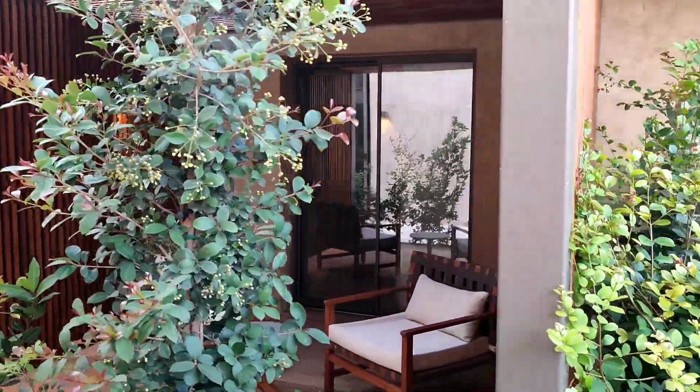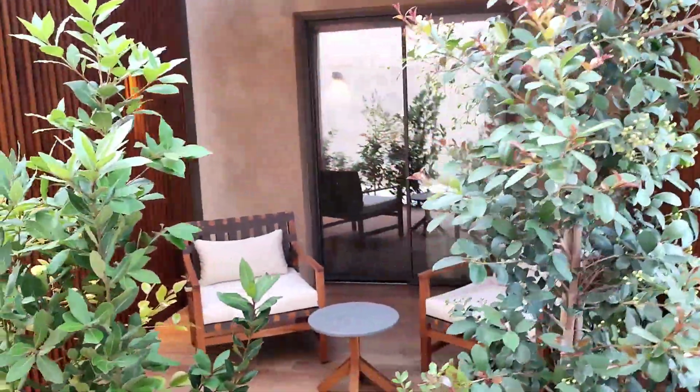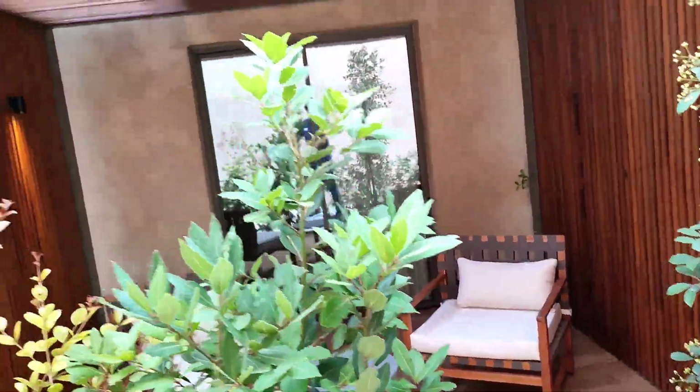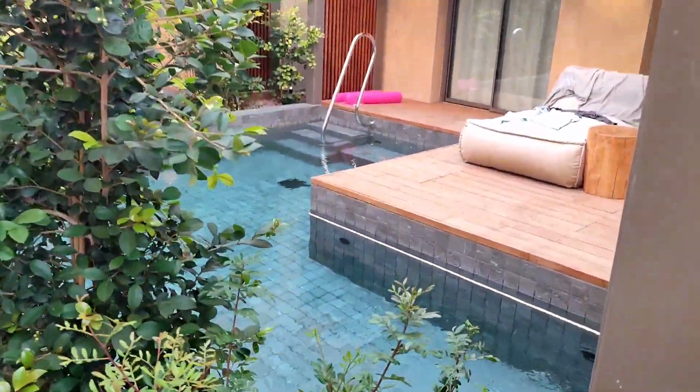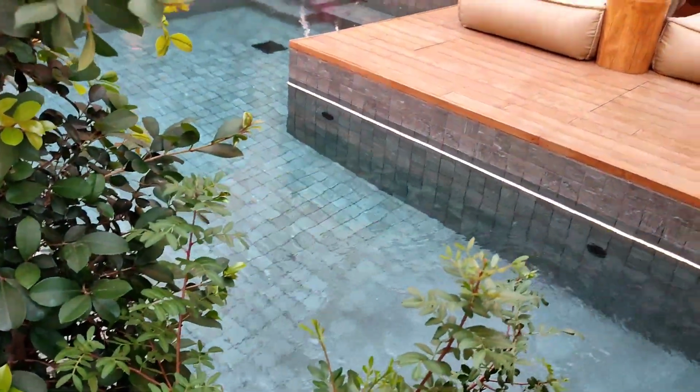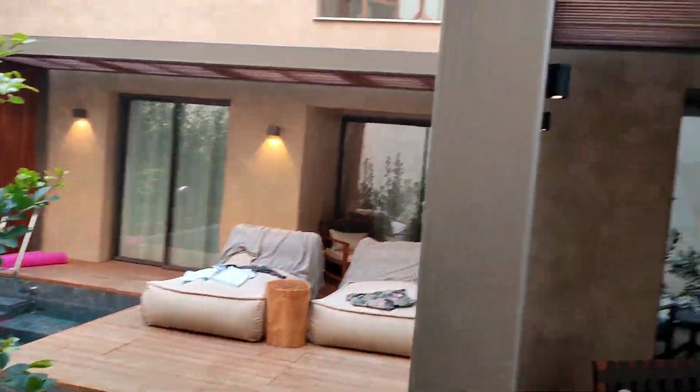These are the ones without the plunge pools, but they still have a rather nice enclosed terrace. And as we look next door, look at that. There is yet another private plunge pool to that rather nice suite.